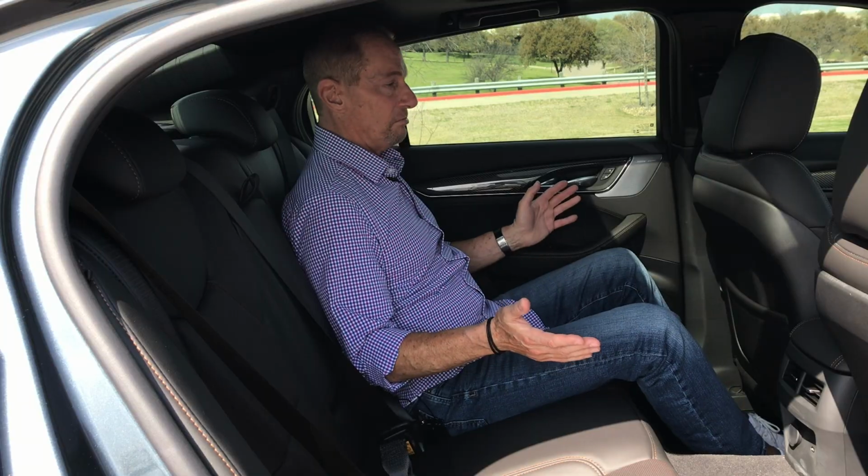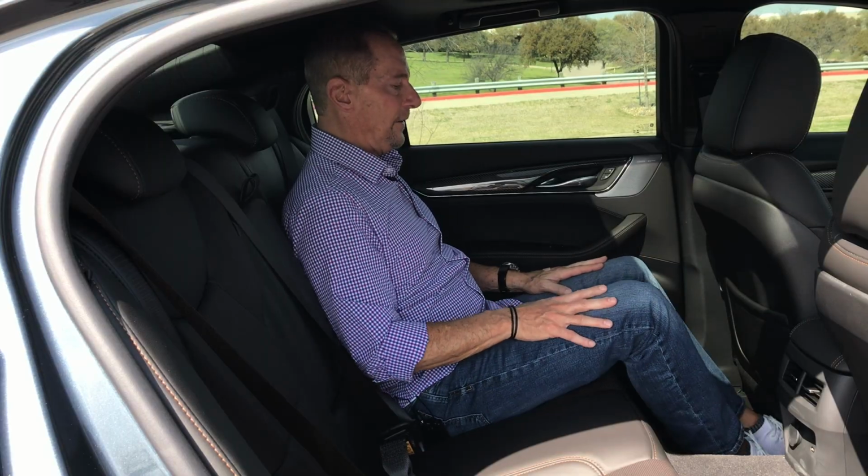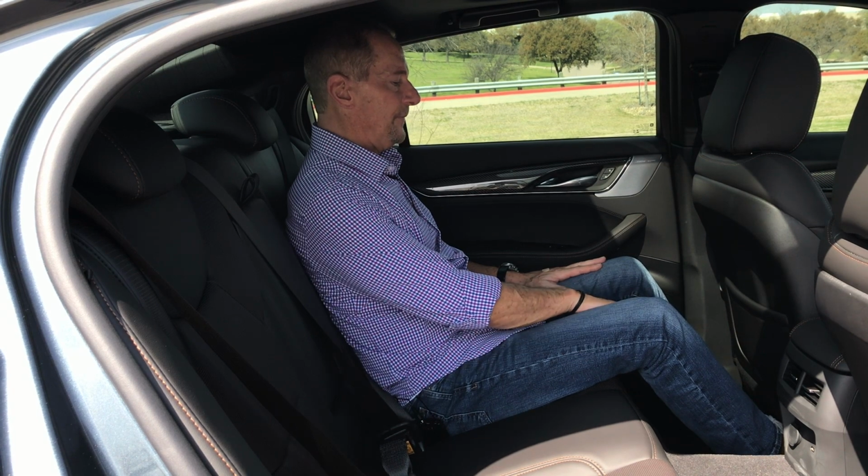We'll start off in the rear because the legroom here is pretty darn good. I'm about 5'10", so even with the driver's seat in normal position, I can move my legs. They fit comfortably, the feet fit comfortably underneath the seat. Pretty decent headroom, especially with a sunroof like this, and very comfortable, and they can heat if you want, and they also fold down for extra storage in the back.